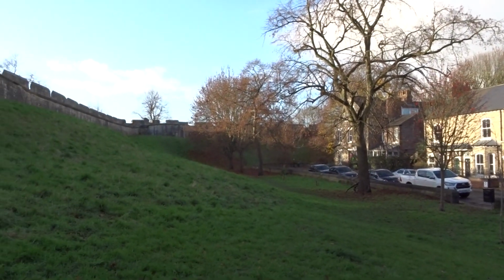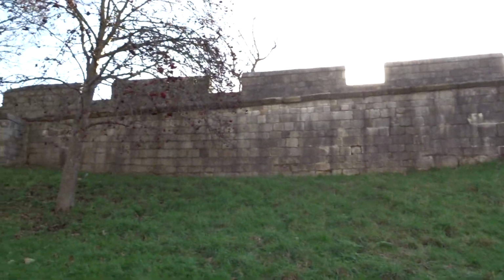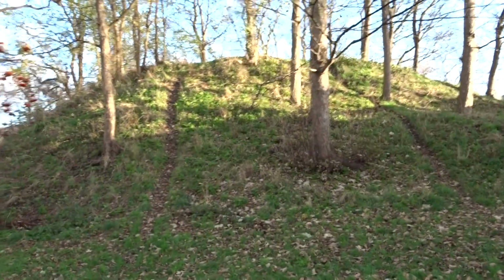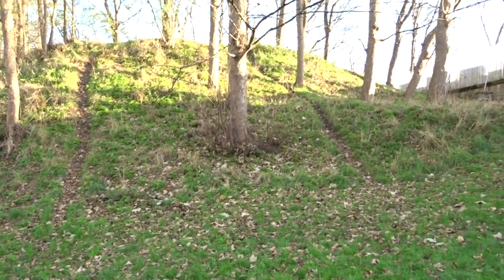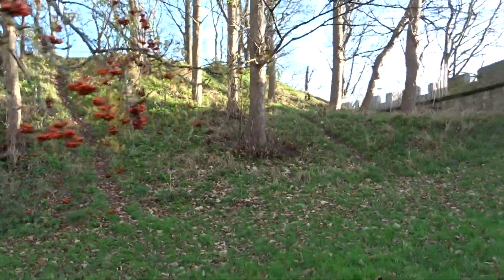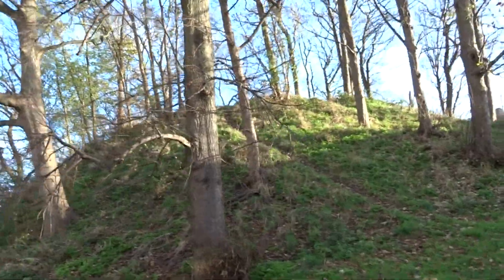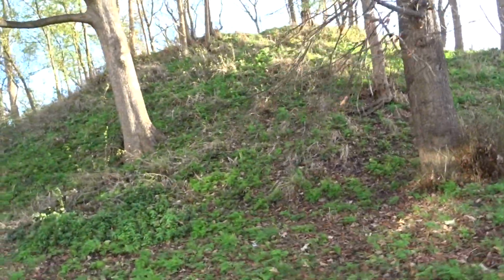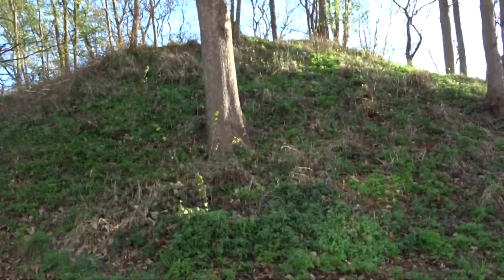That's part of York Town Wall, one of the most complete medieval town walls in England. And this is Baile Hill, one of two motte and bailey castles built in 1069, 3 years after the conquest, when the people of York rebelled against King William. He came up here and he had this built.